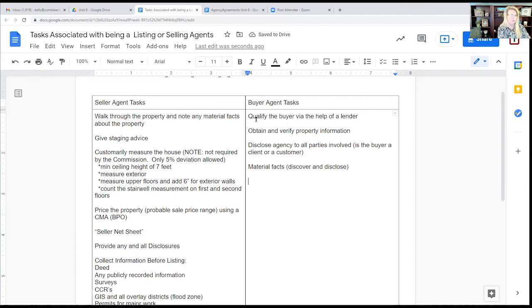Once they have decided that they really love a property and they're considering making an offer, you want to do a CMA on all properties of interest. Good. You're going to prepare, submit, and negotiate all offers. And then you will assist the buyer with the contract to close period.